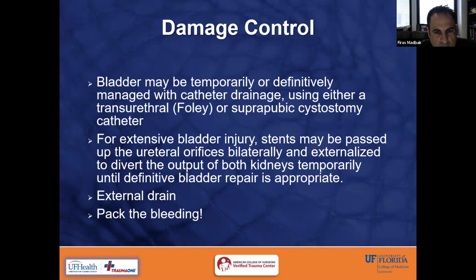If the patient needs to be resuscitated before they come back, with extensive bladder injuries, you can actually stent up the ureteral orifices and exteriorize, kind of divert the urinary stream until you can definitively repair. But if it's a smaller hole, you can just go after it. And so again, absorbable suture running or interrupted, typically in 2 layers, but 1 layer should be sufficient as well in a pinch. And then, you know, pack the bleeding and externally drain if you're going to do damage control.